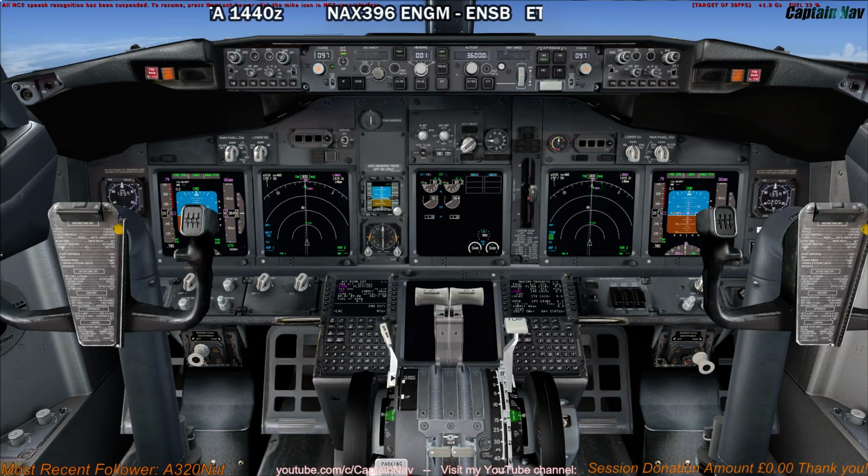Sometimes it gets it, sometimes it doesn't, I don't know. The transcript, if you look at the top left, does say checked and set, which is the correct reply, so I'm not sure why it doesn't pick up. But it doesn't matter.